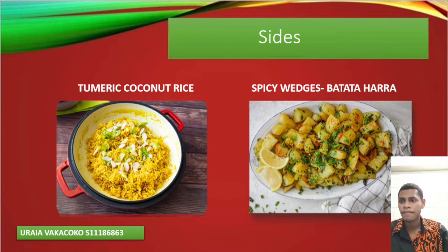These are spicy wedges, and in Lebanese they call it batata harra. This Lebanese spicy potato dish is traditionally known as batata harra. It's made up of roasted golden potato cubes. We can also replace the potatoes. We can use kumala, breadfruit, and cassava. And it's topped with a flavored sauce.